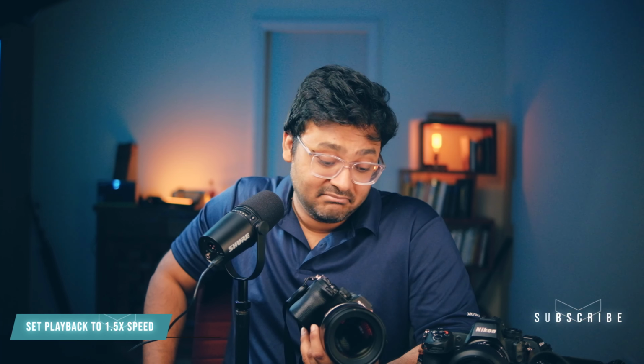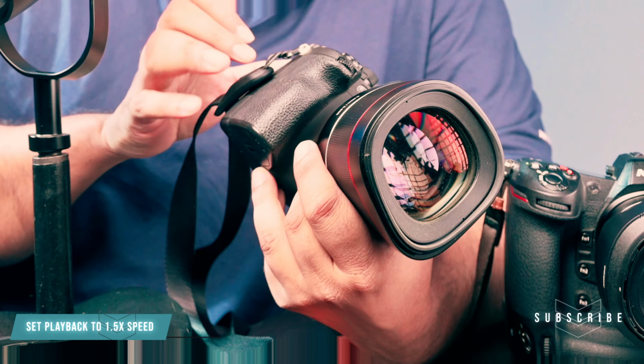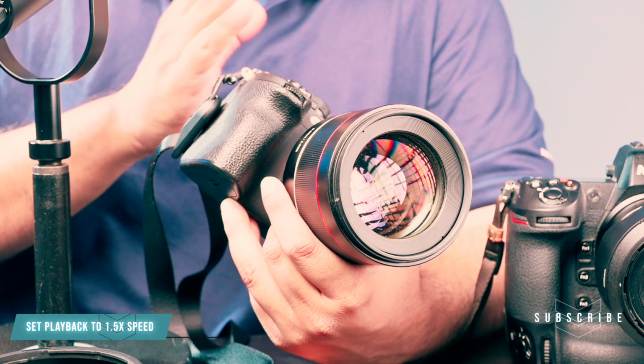Where I have a bit of complaint about Sony is that the material used to make these cameras, they feel cheap. They feel like a hybrid, somewhere between plastic and metal.